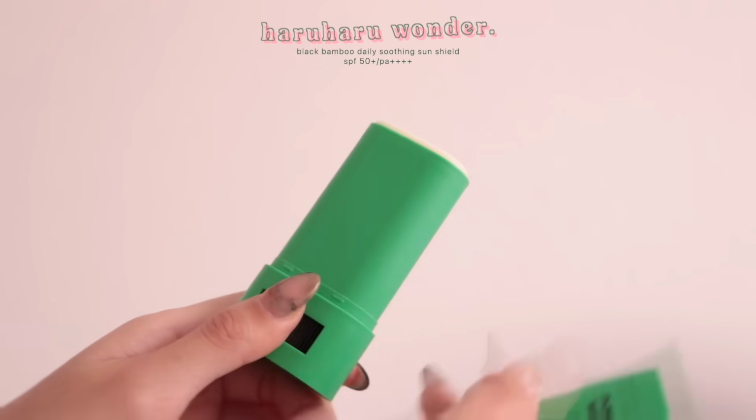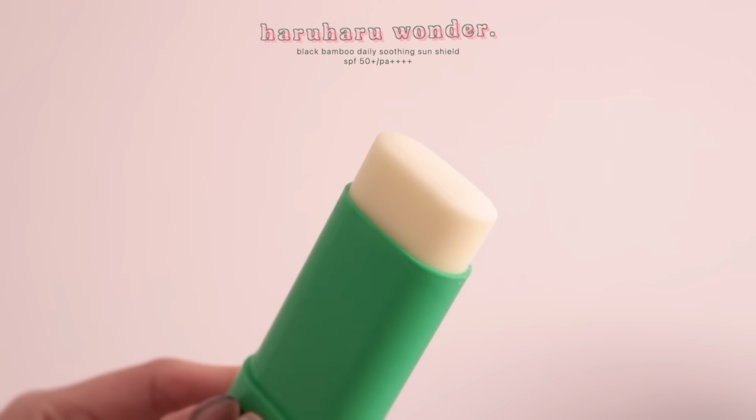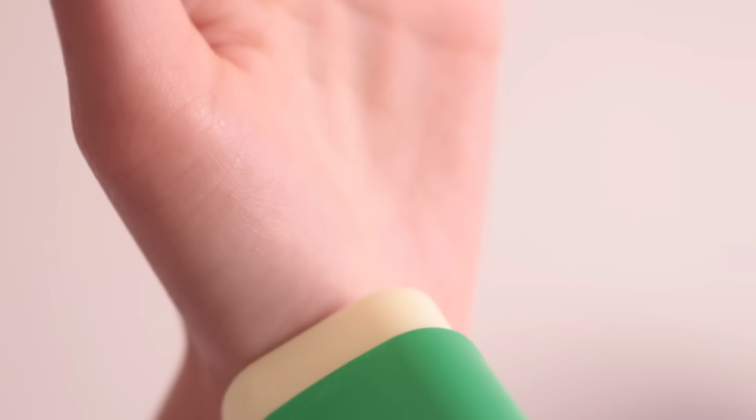These got super popular last year, but I didn't really like them until I tried this one. This is the Haru Haru Wonder Black Bamboo Daily Soothing Sun Shield. It has SPF 50 plus PA+++++, which is very high protection. I only ever use Korean SPFs because they have more advanced filters over there that don't irritate my skin. And this one in particular has Reef Safe advanced filters.